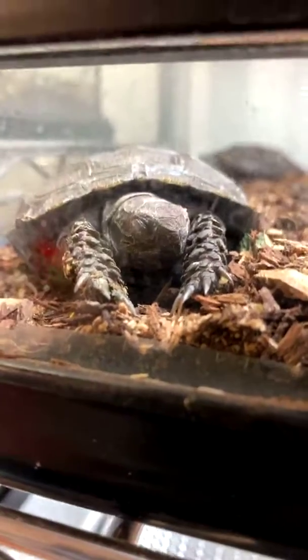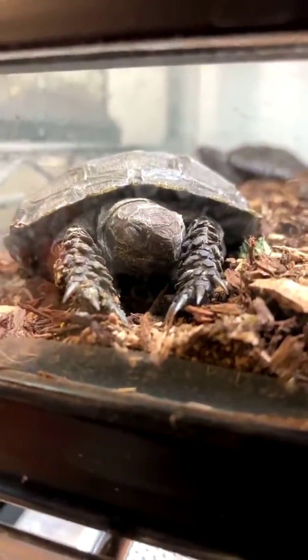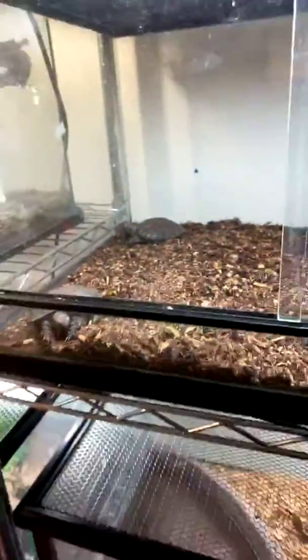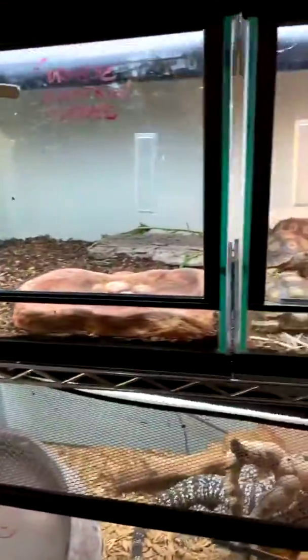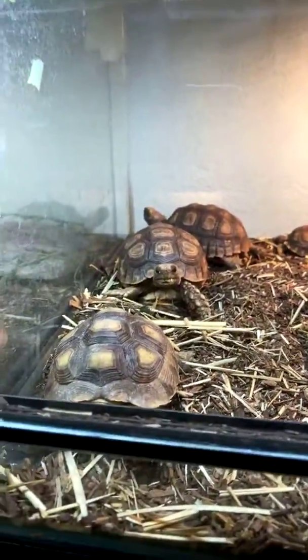But another really cool animal right over here. We got the Burmese mountain tortoises. Oh, look at this sleeping baby. Look at that. Sorry, I'm shaky, everyone. Yeah, like one of those is equivalent to like 5 or 6 crickets. These guys are super cute. Got some baby spurred tortoises and leopard tortoises here as well.